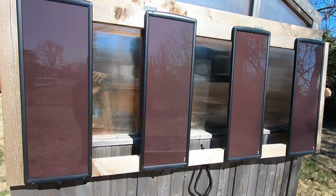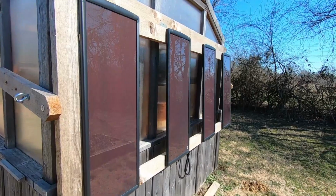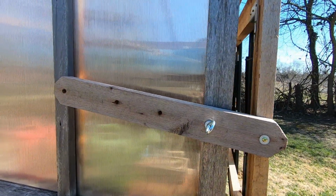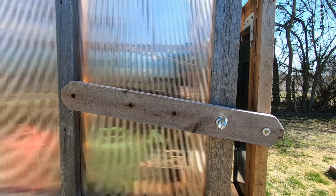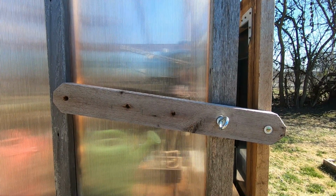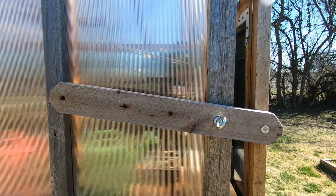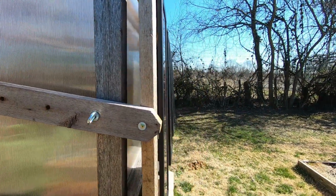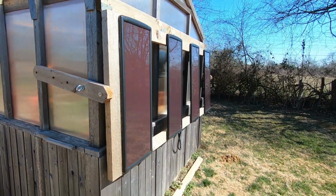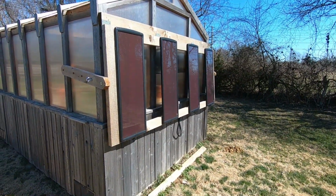They seem to work really well. The panels are in what I call storm mode. When I installed these, I fixed it where I can actually do angles, depending on what season I want to angle the panels in. So right now they're in storm mode, and I'll show you what they look like with the panels out and let you look at that.